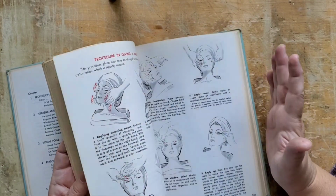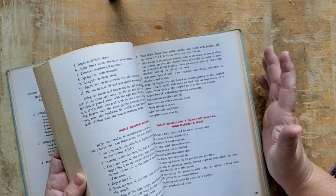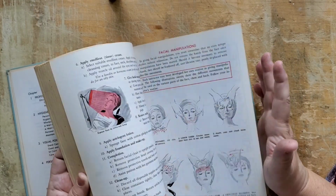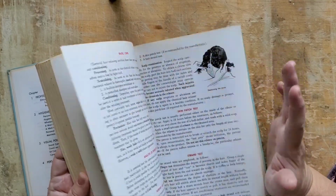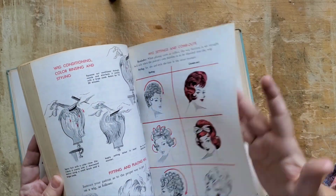Oh, and I loved the illustrations for the pin curls. Pin curls, I finally gave myself permission when I was in hair school. I gave myself permission to fail finger waves. I hated finger waves so much. I couldn't believe we still had to do finger waves as part of our license.